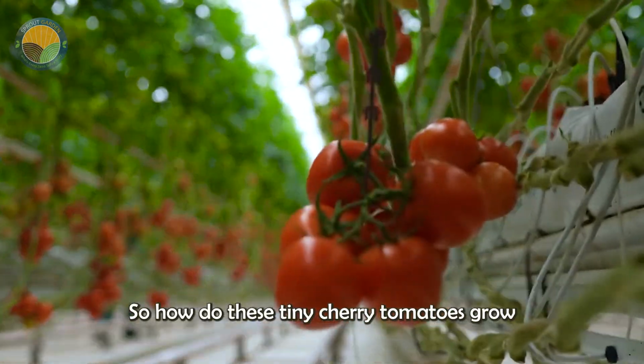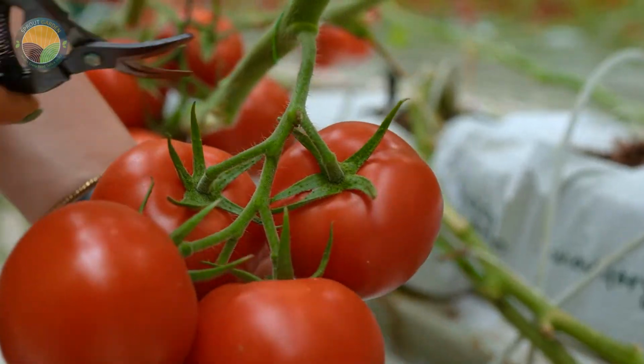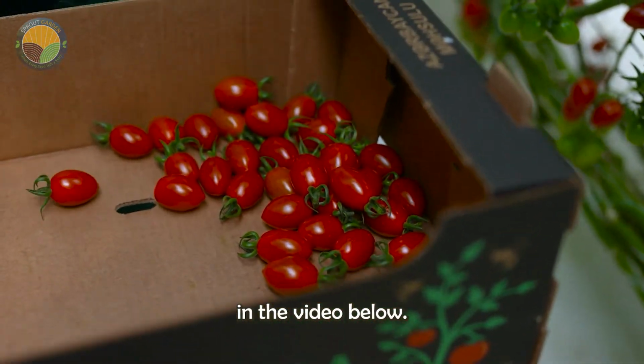So how do these tiny cherry tomatoes grow perfectly and achieve the highest quality? The answer will be revealed in the video below.